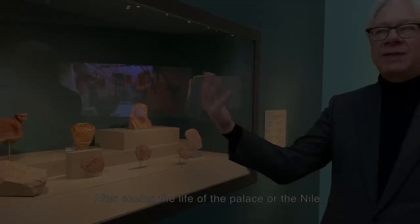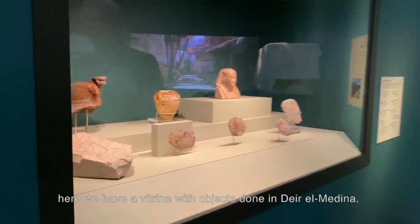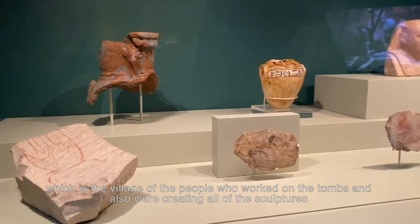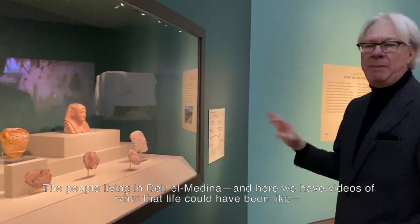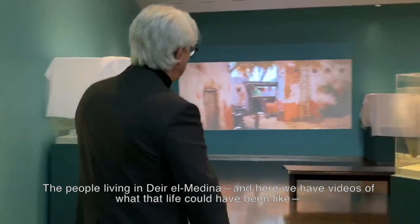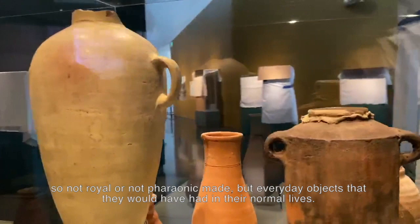After seeing the life of the palace or the Nile, here we have a vitrine with objects made in Deir el-Medina, which is the village of the people who worked on the tombs and also were creating all of the sculptures that allowed pharaohs and divinities to live in the afterlife. The people living in Deir el-Medina, and here we have videos of what that life could have been like. And you see in this vitrine some very everyday objects, so not royal or pharaonic made, but everyday objects that they would have had in their normal lives.